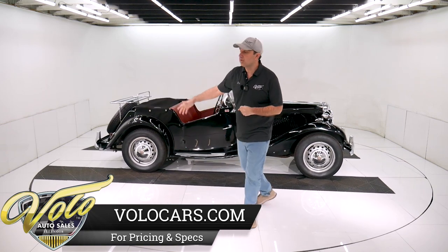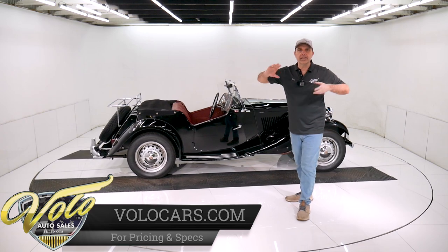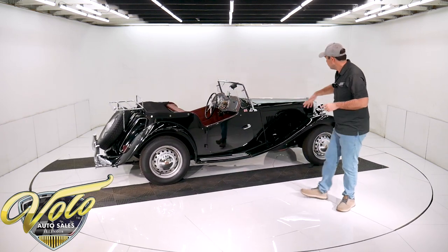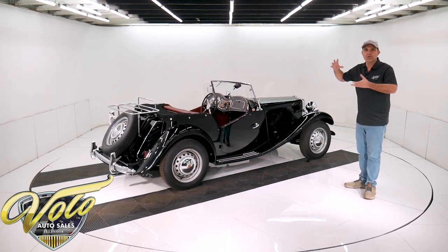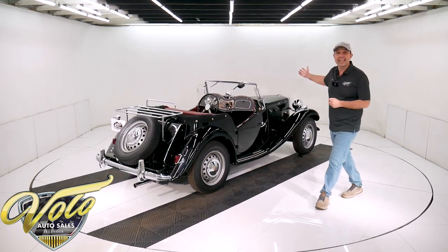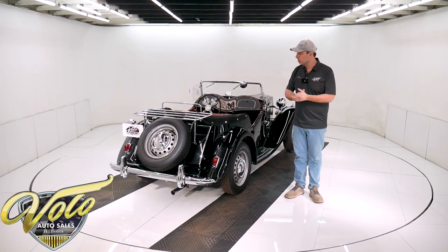If you look at our pictures from the underside, you'll see the components, the nuts and bolts, everything was apart. The rear end is all fresh bolts, the whole front steering and suspension components, all fresh hardware. So it's been apart and restored. It has a stainless steel exhaust system. The muffler is polished out like chrome.